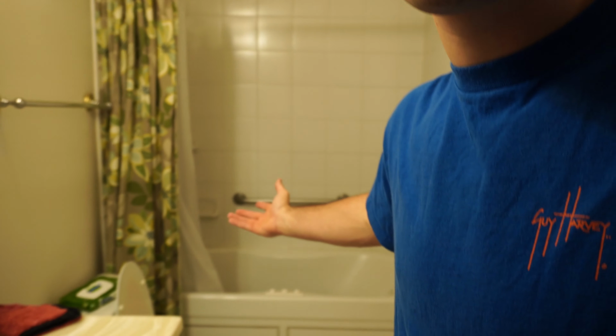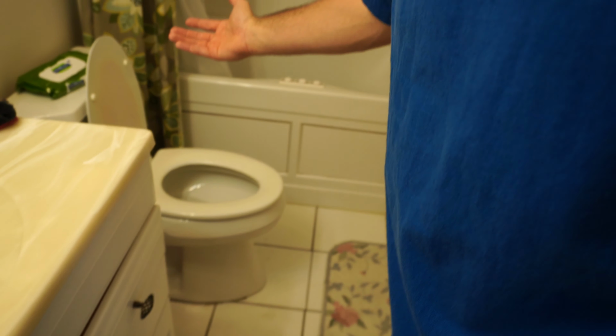So here's the bathroom. Nothing crazy. I mean, obviously it needs some updating, but really we're not gonna mess with it. We can probably get this thing sold for a good price here.